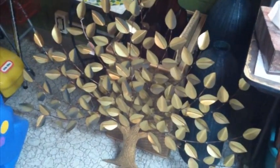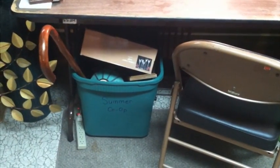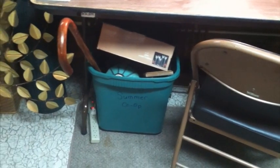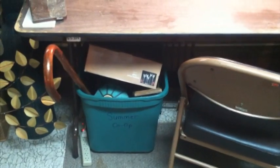Over here I have a few items that need to be repaired, or this was too big to fit on the shelf, but it needs to be spray painted. I have a bin, actually I have summer co-op, but it's supposed to be turned around. On the other side it says repairs and cleaning. Now these are items that need attention before they are stored on the shelves.